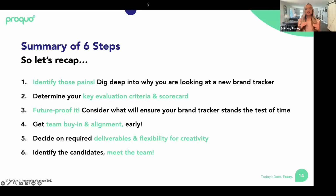The third step is future-proof it. Don't end up back in the same place a year from now. Really make sure you know what you need, and make sure that the vendor that you select to be your partner in this is going to be able to adapt and evolve with you so that your brand tracker can stand the test of time with them.